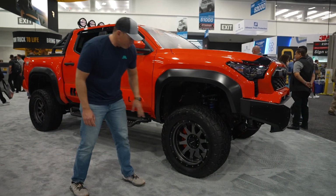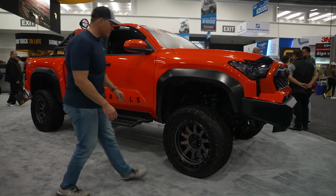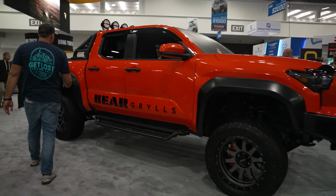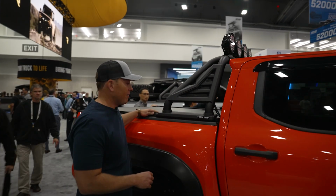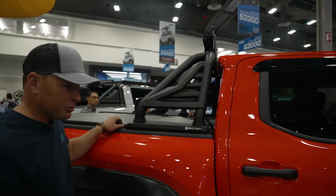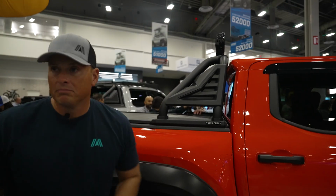It looks like just some 33-inch Toyota tires. All the suspension is stock, but this is a cool product. This headache rack makes it so you don't lose your tonneau cover. It actually bolts right into there, which is pretty sweet. Bear Grylls' Tacoma.